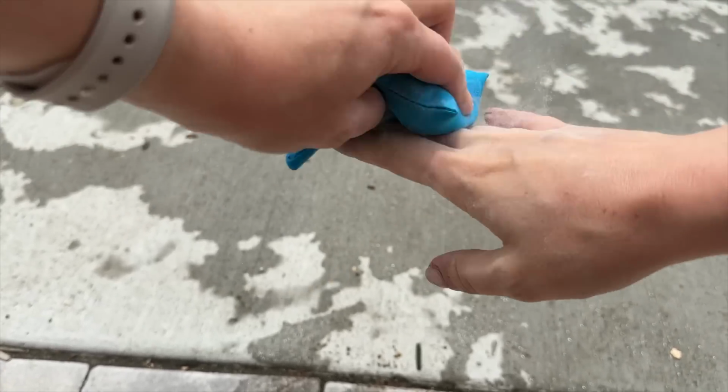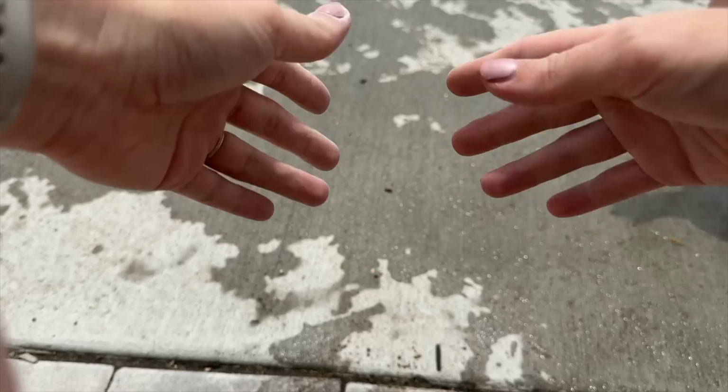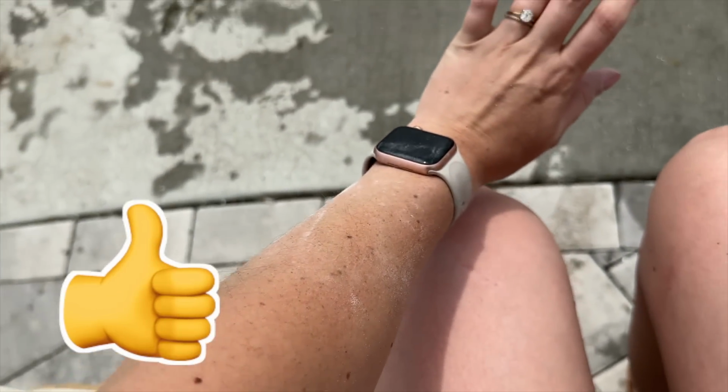I just think this is honestly a must-have product to have in your beach bag. When you're ready to leave the beach, you just wipe it all over your skin, get the sand off of you, get the sand off your kids, off your feet.